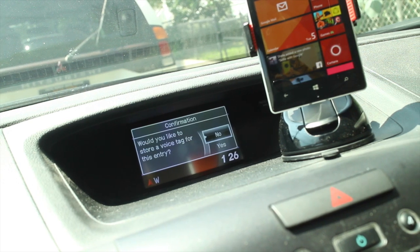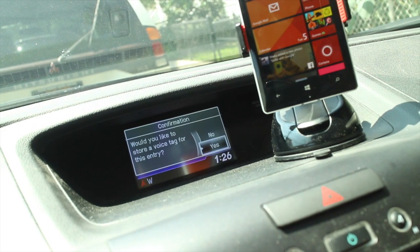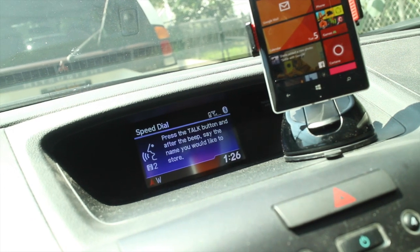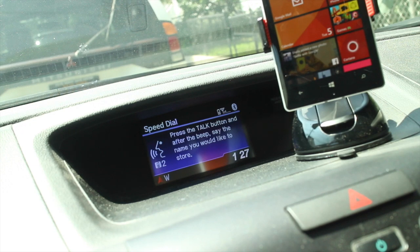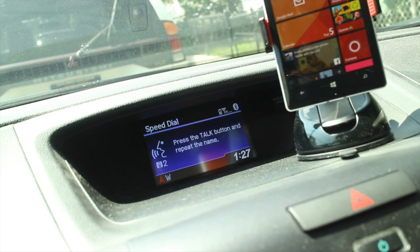And it says, would you like to store a voice tag? I'll say yes. Press the talk button, and after the beep, say the name you would like to store. Cortana. Press the talk button and repeat the name.